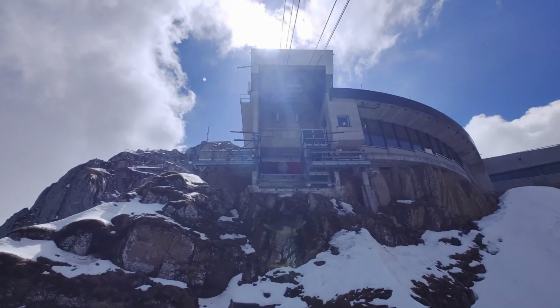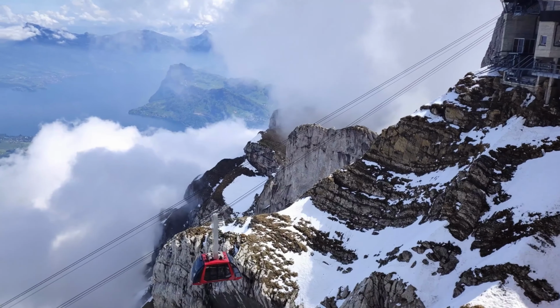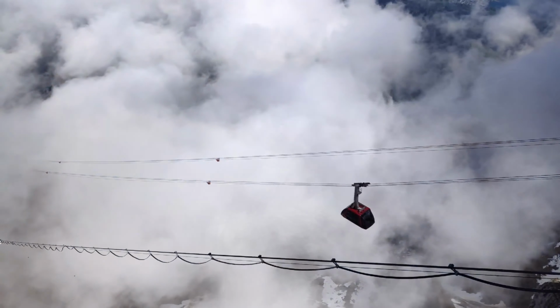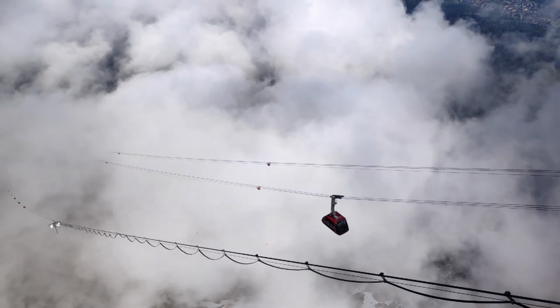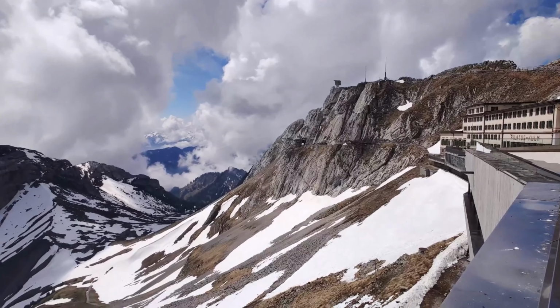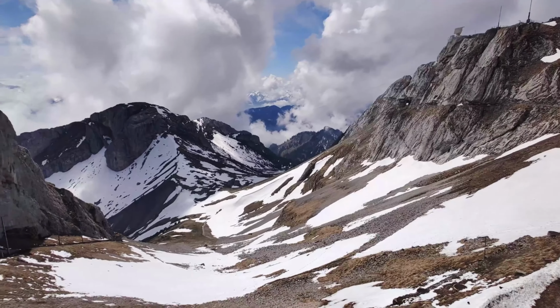Once you arrive at the summit, you might notice a not-so-subtle temperature difference. If you can manage to visit the summit of Pilatus on a sunny day, you'll be glad. Not just for the warmth of the sun, but also to ensure that your views aren't blocked by clouds. We were early in the season, so many of the hiking trails were still closed, but there is plenty else to do at the summit.